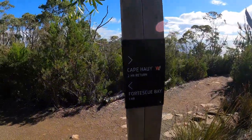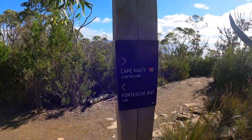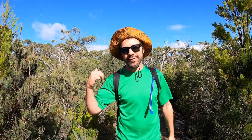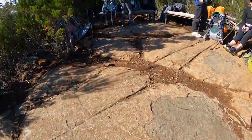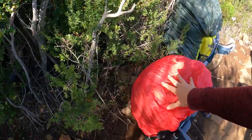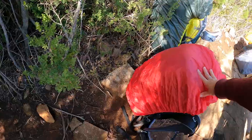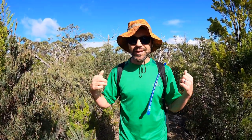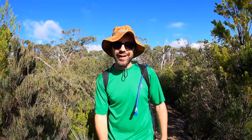The last little mini adventure we're doing on the Three Capes hike is to hike all the way out to Cape Hauy. It's about 1.7k one way. They say 2 hours return if you just want to chill and enjoy. But to make things even easier, we can just leave our backpacks at the little Three Capes baggage storage area. It's just out in the open though, so you got to cover your bags with a pack cover so the currawongs don't get in there and steal all your food. So anyway, we're going nice and light. We just got some snacks in here, a little bit of lunch and some water, and we're going to charge out to Cape Hauy and see what the views look like out there. Cool. Let's go!